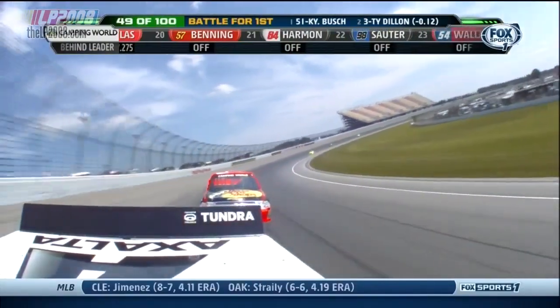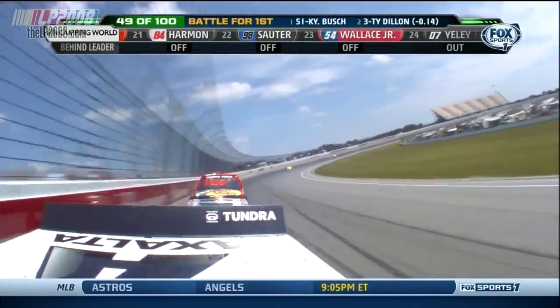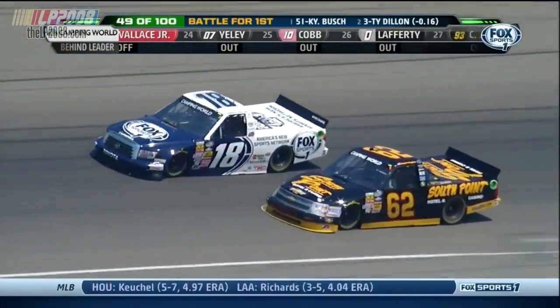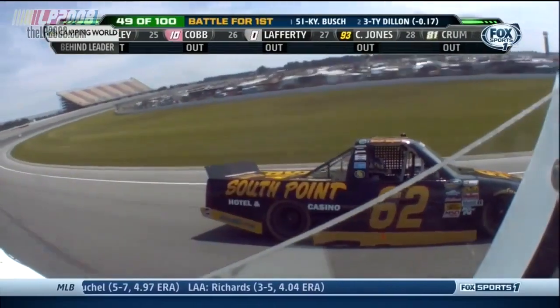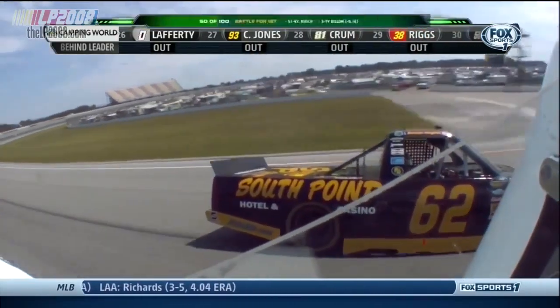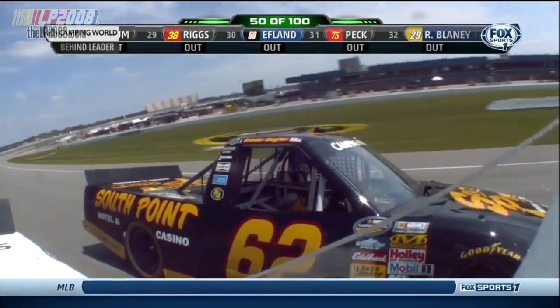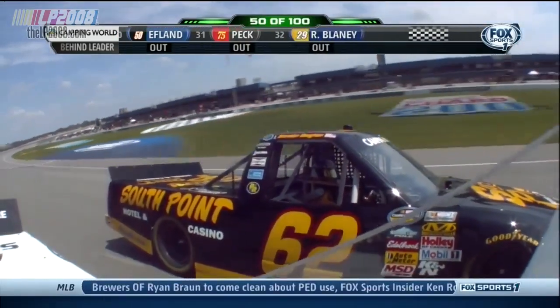Right now, this race has a green flag run to it. We've gone quite a few laps under green conditions as we see the 62 of Brendan Gaughan trying to get by the 18 of Joey Coulter. Remember, Brendan had to work on his truck. They did quite a few modifications trying to put a little more downforce to tighten that truck back up.